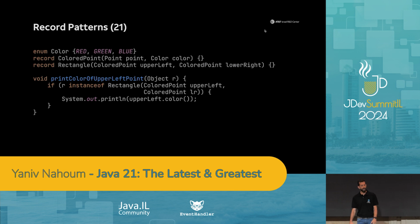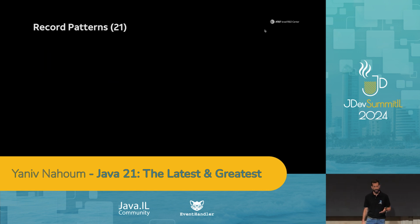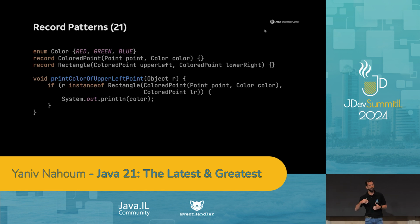And let's take a look at this method. I want to print the color of the upper left point. So one thing I can do if I have an object is check that it's an instance of Rectangle, and I go ahead and destructure my Rectangle into a ColoredPoint upperLeft and a ColoredPoint lowerRight. I can then go ahead and use the upperLeft and extract the color from it. So this does the job. But what's nice is that ColoredPoint in itself is a record, so I can do even better by destructuring it further.